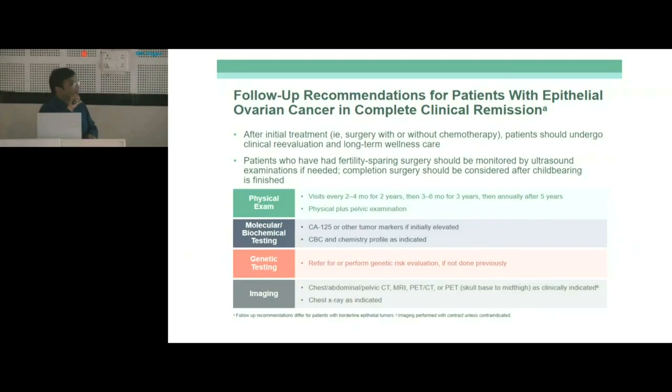If the previous CA125 was high. Because if you have a mucinous, in all those areas, their CA125 will not be too high. So it depends upon the baseline value.